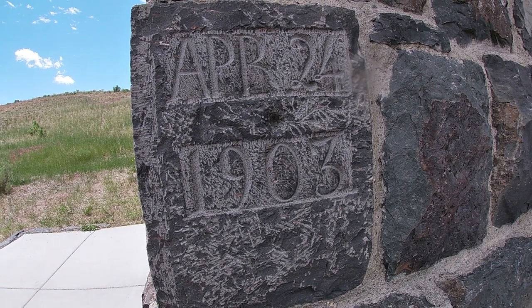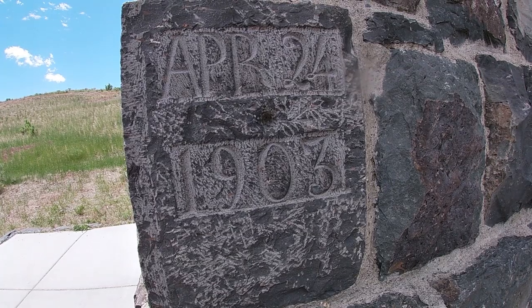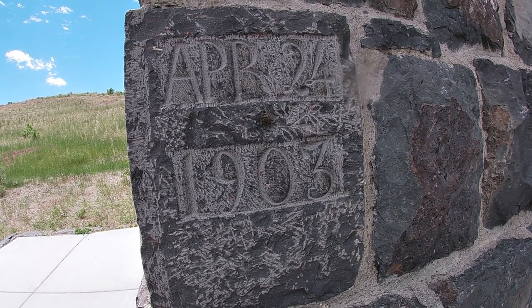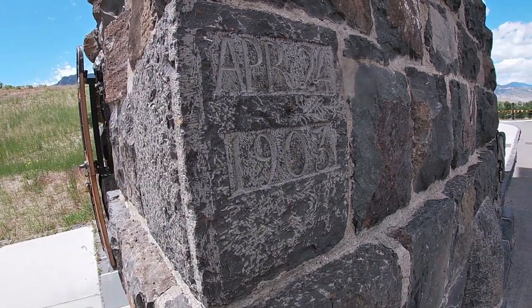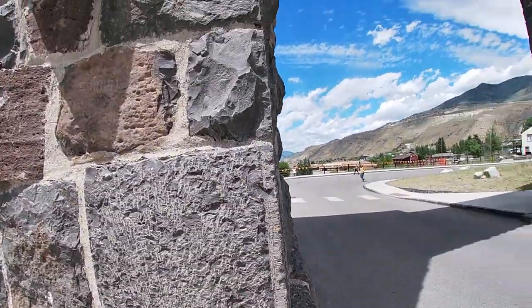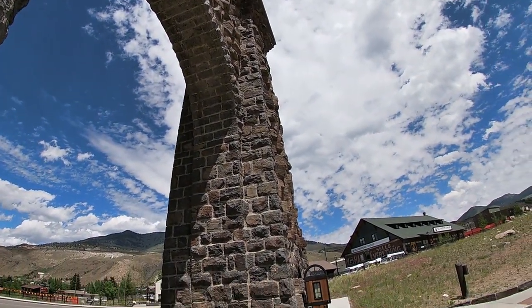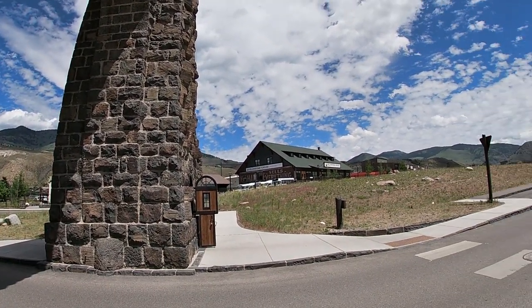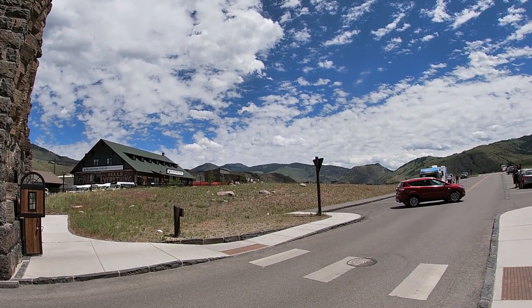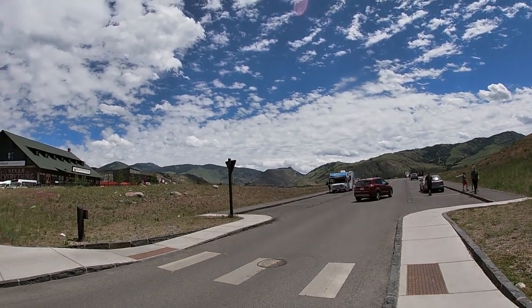I thought he laid the cornerstone. I was wrong, I think. So pretty neat. Awesome piece of history. When I go back into the park, I'm gonna enter through here. Because why not?